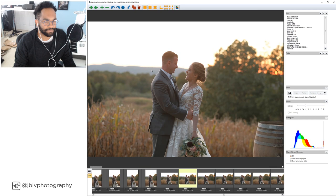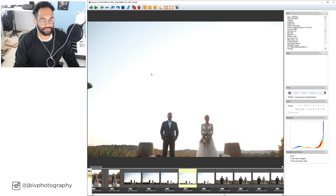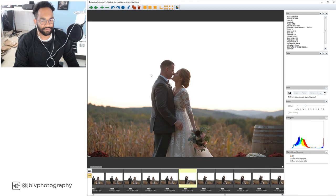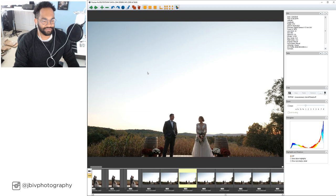Then I was able to get the couple out for sunset photos, and the sun set pretty quickly. I feel like one moment we were shooting and it was like, yeah, this is great. And then next thing I knew, it was mad dark. I didn't even realize how dark it was.